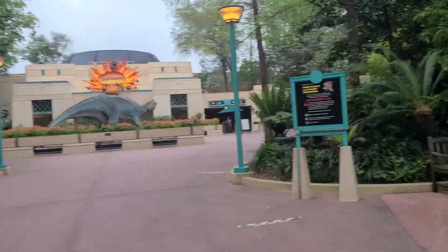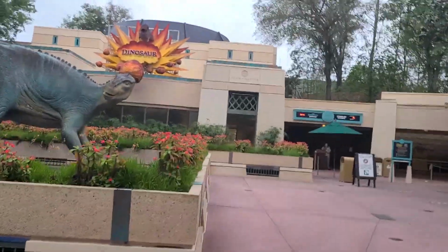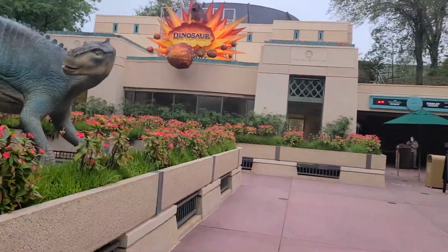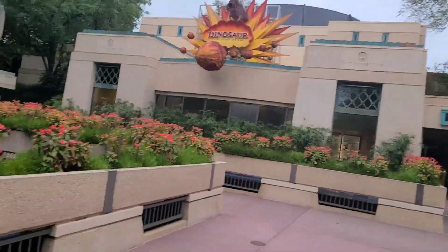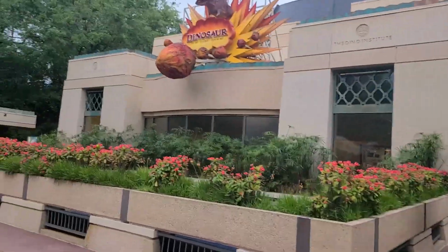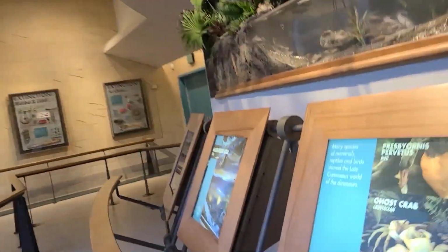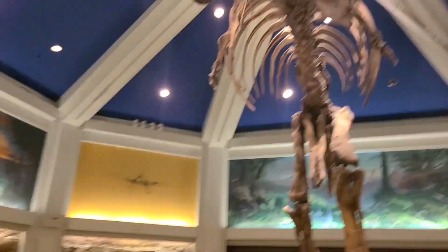Okay, we made it to Dinosaur first thing. Looks like standby is only 5 minutes. This attraction is a lot like Indiana Jones in California, except it's themed so that you're going back in time looking for dinosaurs. It's got a really nice queue area. We're going to go through it pretty fast today because we're here early, but they have lots of cool things to look at, including this replica of a giant T-Rex, which is pretty cool.